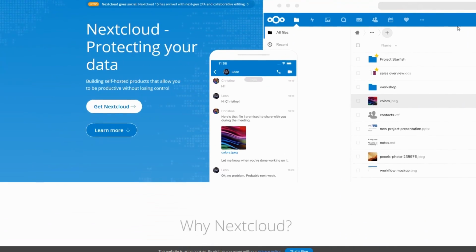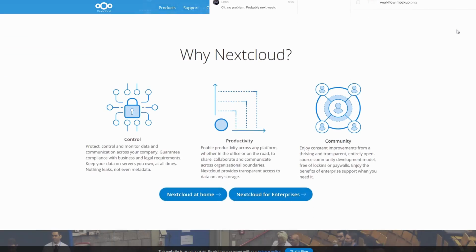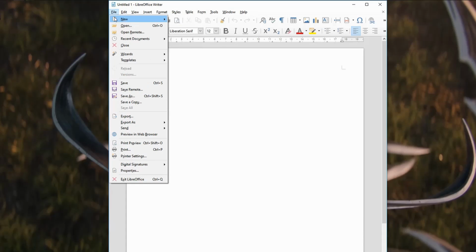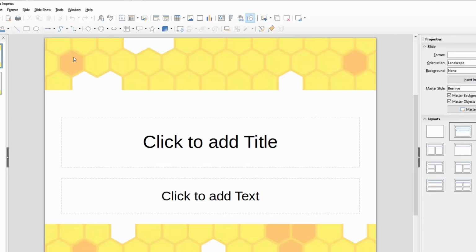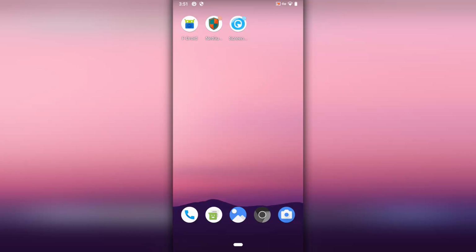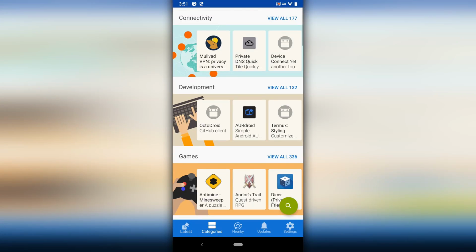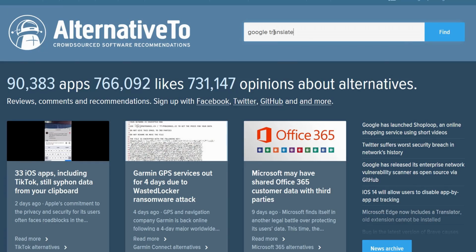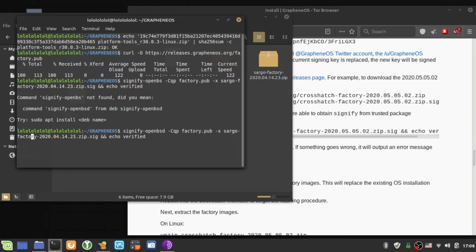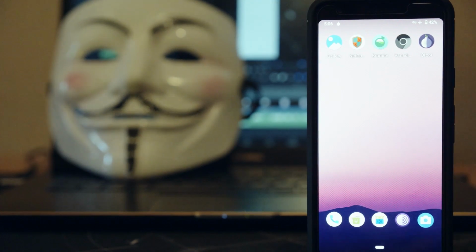Get Nextcloud to replace G Drive for your cloud storage. Have Bitwarden managing your passwords. LibreOffice has all the necessary tools and components for heavy office work. Try out F-Droid for the best marketplace for free and open source apps on Android. Look for other FOSS apps on AlternativeTo.net. The next thing you know, you'll be running Linux on your laptop and GrapheneOS on your phone.